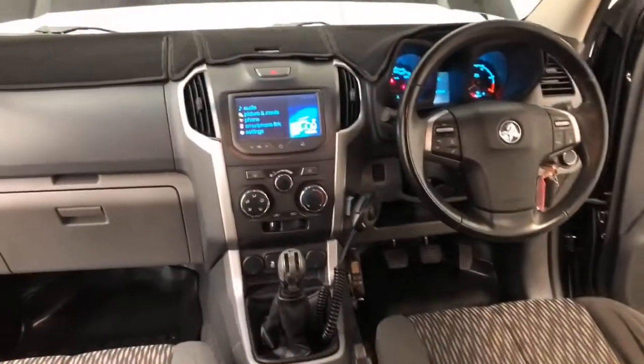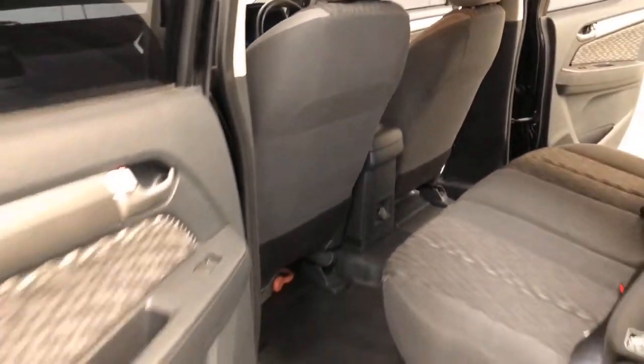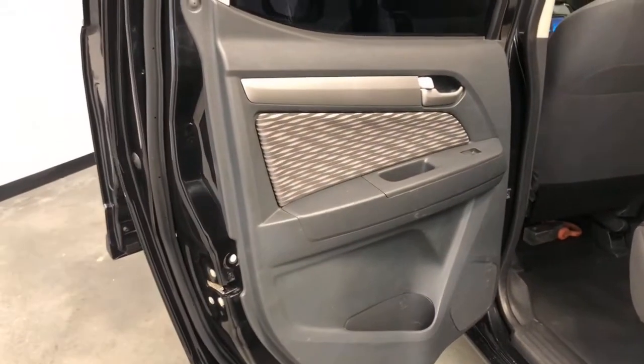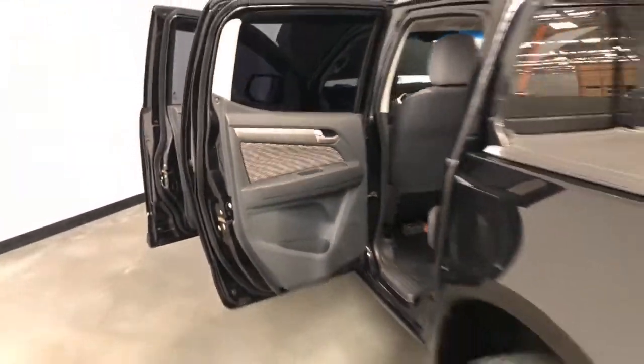The Colorado has 3,500 kilograms braked and 750 kilograms unbraked towing capacity. The Colorado has received a 5-star rating from ANCAP and comes equipped with 6 airbags.